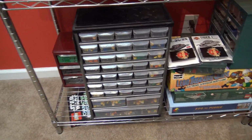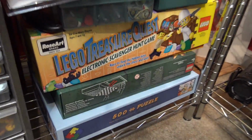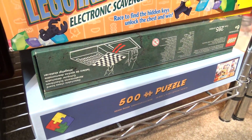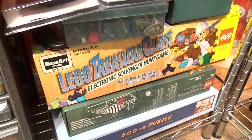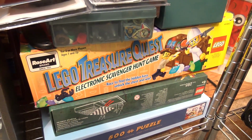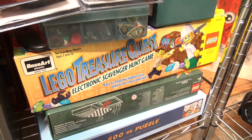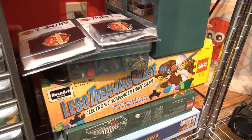And then down here on this shelf is just another kind of storage shelf. So we've got one of the Brick Fair event kit boxes. I think we've had that on display more prominently in the studio at different points, along with this chess set and the Treasure Quest game. That's one of the early Lego games, something from our childhood. Growing up, we played that a lot, tied in with the Lego theme, and that was pretty cool.